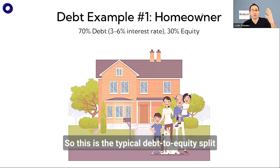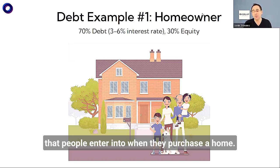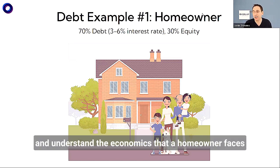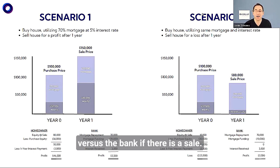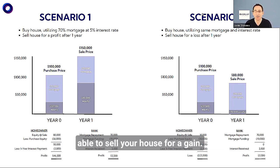So this is the typical debt to equity split, or the capitalization, if you will, that people enter into when they purchase a home. We're going to go to the next page and understand the economics that a homeowner faces versus the bank if there is a sale. So on this second slide, you can see scenario one talks about what happens if you're able to sell your house for a gain.